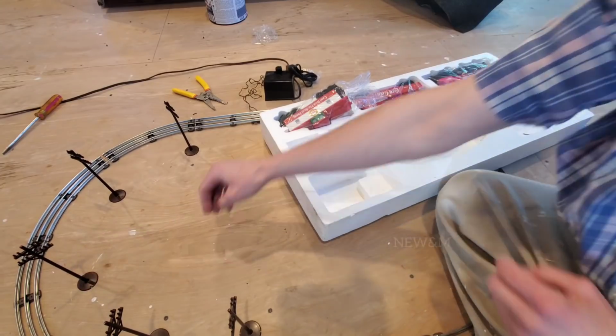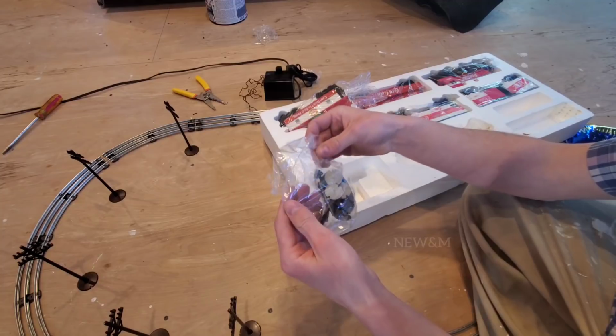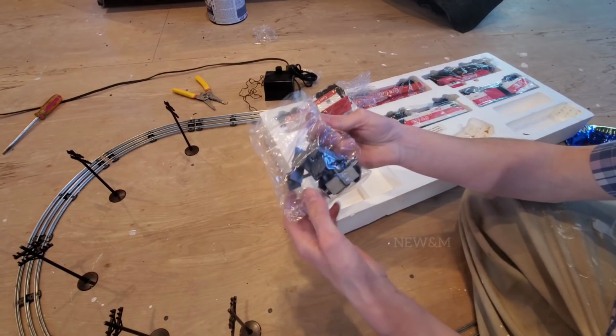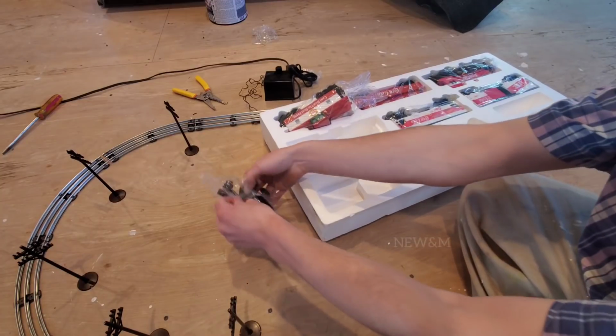All right. Got some signage, which is completely unopened. Let's see what we got.